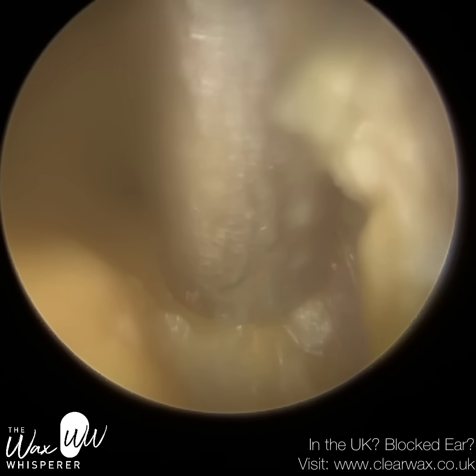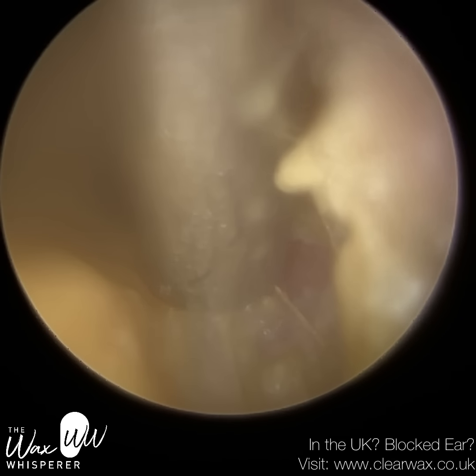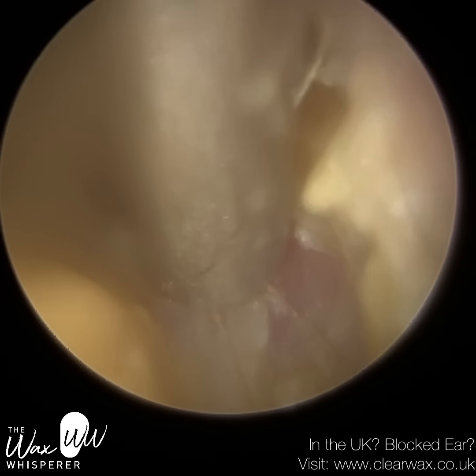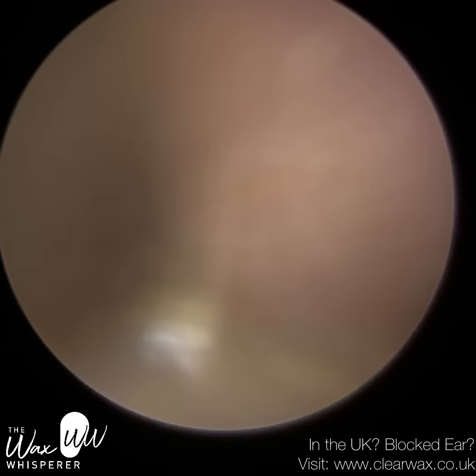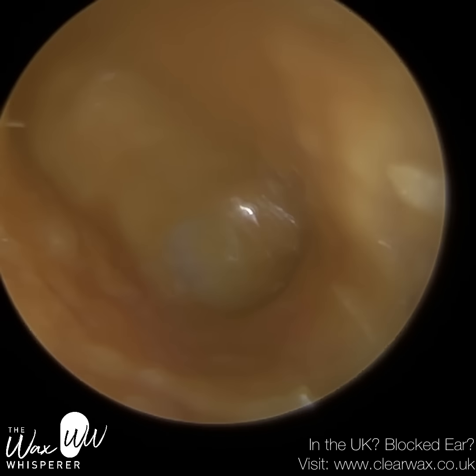But now that I can see the eardrum, what I'm trying to do is see whether this debris can peel away from the canal wall. Sometimes it can. So I'm just working at the base of the ear canal here, and you can see some of the ear canal itself now being visible as I'm trying to remove this discharge. But you can see it's not suctioning very well, and I've put some drops in there to help.